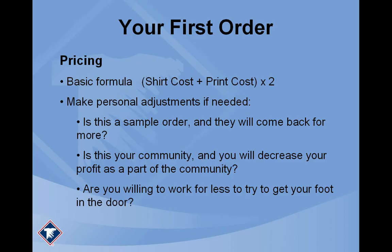Now, these are three questions I can't answer for you. These are three questions you have to ask yourself, and you have to make that decision for your business, especially that last one. Are you willing to work for less to get your foot in the door? Because the big idea here, the big secret, is to get that foot in the door and create a loyal customer. Make somebody who's going to be interested in coming back to you.